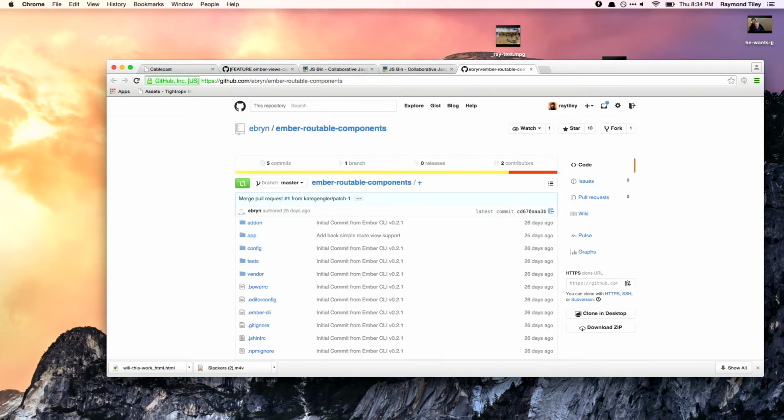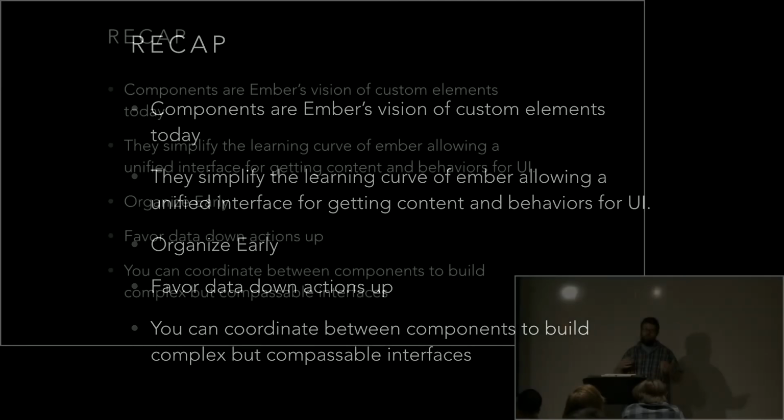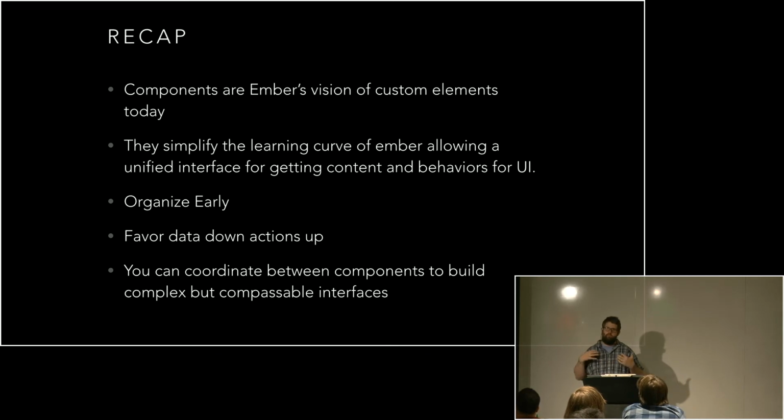And what other slide am I on? Yep. And then to recap, kind of everything I talked about, probably really fast. Components are Ember's vision of what custom elements should be. They mostly try to align with the spec, but they definitely deviate from it in places. It's still very early in the draft stage, so maybe some of Ember's awesomeness will influence the W3C, and everyone will benefit from all the hard work we do. They really simplified the learning curve, so you don't have to learn all these other things, views, controllers, scoping rules, and all that stuff. Components really simplify a lot of that.